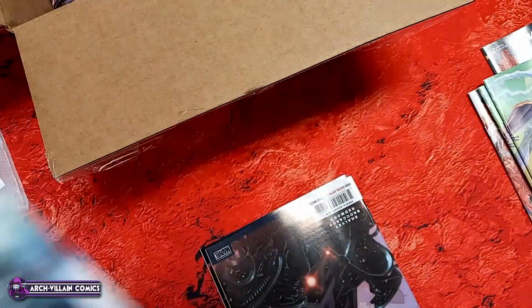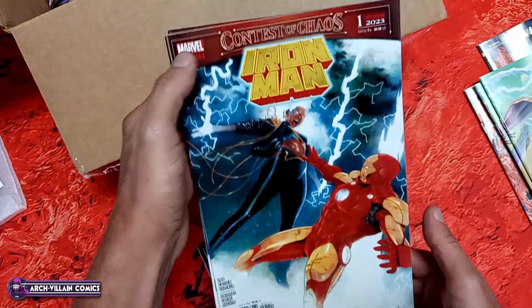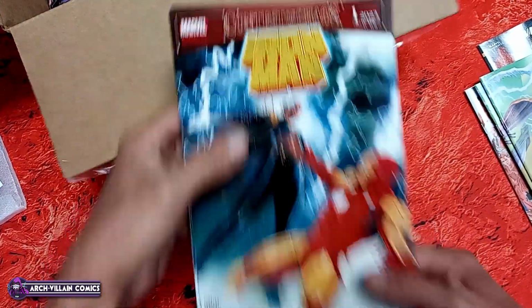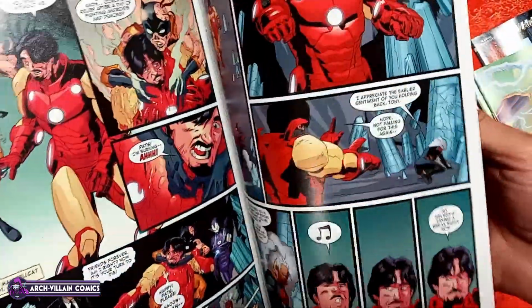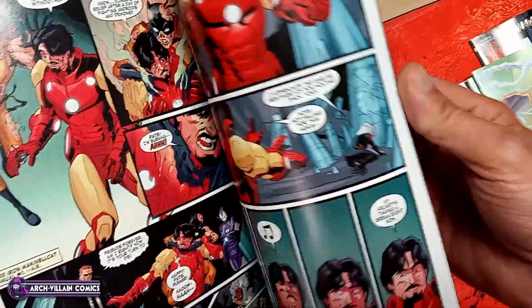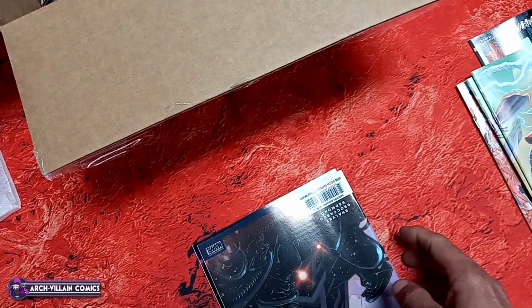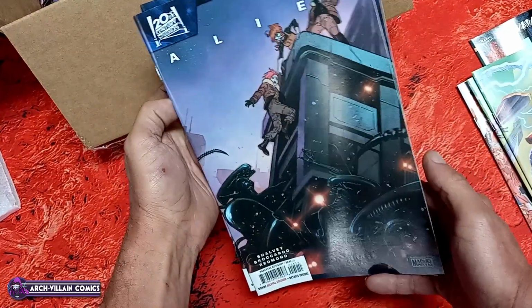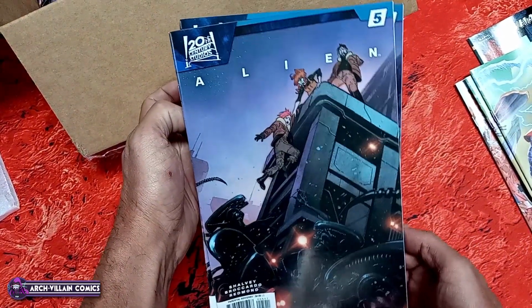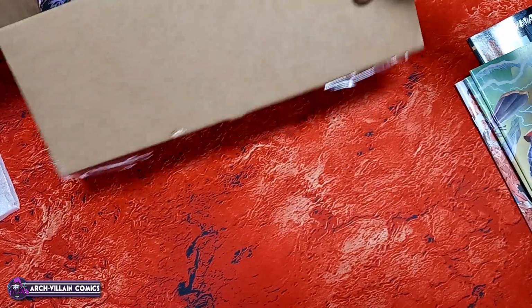Iron Man Annual #1. There it says Annual right there. Iron Man Annual #1. It's #1. Let's take a look inside. It's your art for Iron Man #1. So, yeah, there's that. Iron Man Annual #1. Aliens #5, or Alien, singular. Alien, #5.